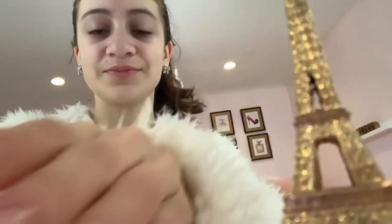So basically, my mom and dad and my sister got me this, and oh my God, okay. I'm literally so excited. So basically they got me this Ted Baker bag. It's like if spring was in a bag.